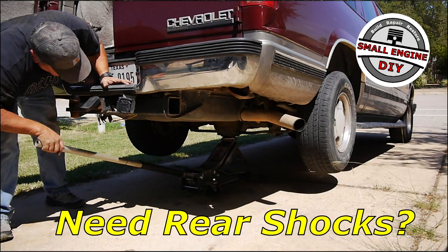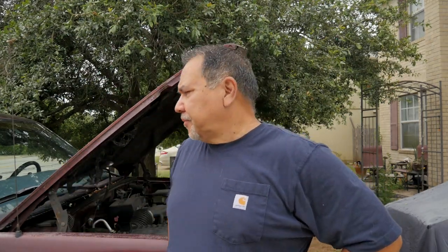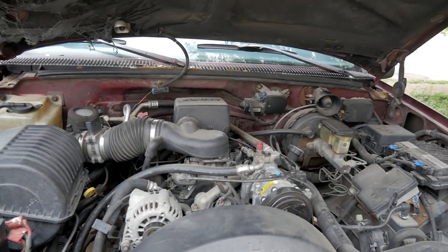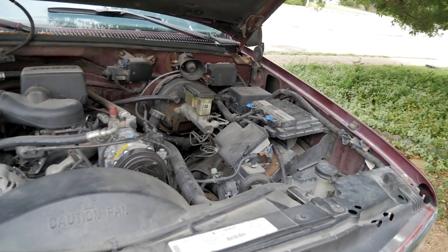In the meantime, I have this Suburban, and it's a 98. I've done quite a bit of work on it and didn't feature hardly anything. I think I made a video for changing the rear shocks over to coil spring shocks, and that helped a lot because I do tow a lot with it. Well, let's take a look. So there she blows, and has about 260,000 miles on it.